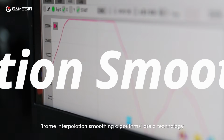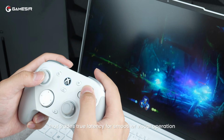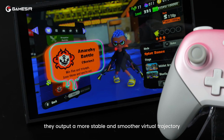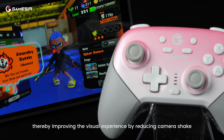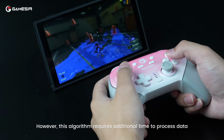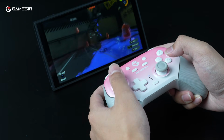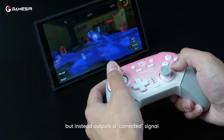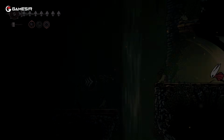On the other hand, frame interpolation smoothing algorithms are a technology that trades true latency for smoother visual operation. By using software algorithms to predict and correct raw joystick signals, they output a more stable and smoother virtual trajectory, thereby improving the visual experience by reducing camera shake or operational inconsistency. However, this algorithm requires additional time to process data, thus introducing a slight amount of algorithmic latency. More importantly, it no longer reflects real-time operations, but instead outputs a corrected signal, leading to a control feel that becomes less responsive or mushy.